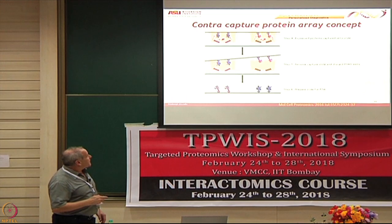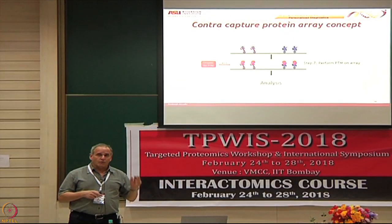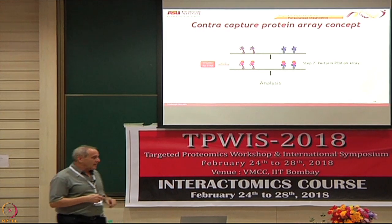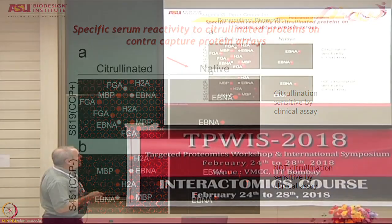So now we can come in with an enzyme and we can add a phosphate group, a sugar group, whatever we want to add, and we can modify the proteins and then study them. And I'll just show you a couple of examples. Here are some NAPPA arrays. Here, remember I mentioned the citrullination? Here we've either citrullinated the array or we did not citrullinate the array.